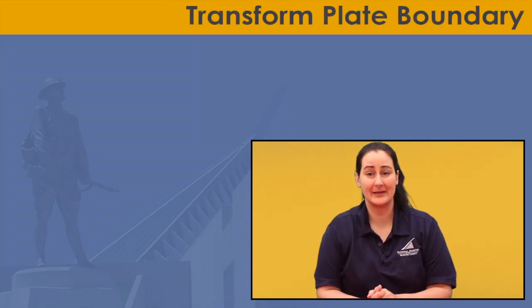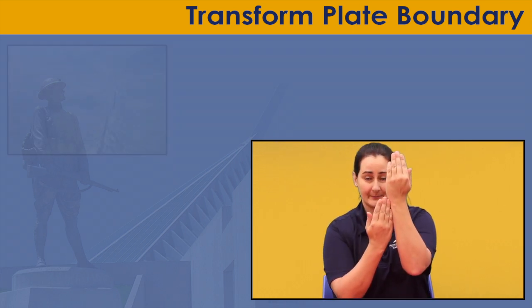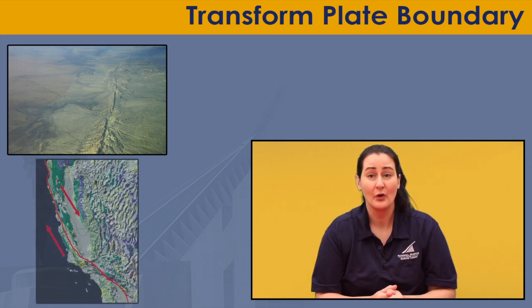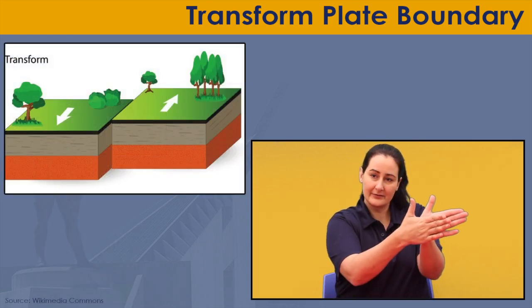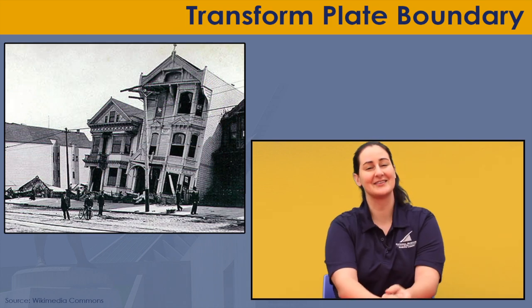The last boundary we're going to talk about today is a transform plate boundary. Transform plate boundaries move in opposite directions. The San Andreas Fault in California is a transform plate boundary. Right around the plate boundary, there are lots of earthquakes because of friction. Sometimes these two plates are moving slowly in different directions, and then they just release, causing an earthquake.